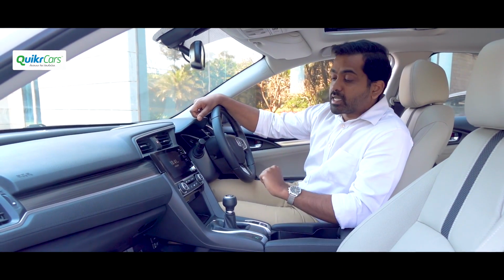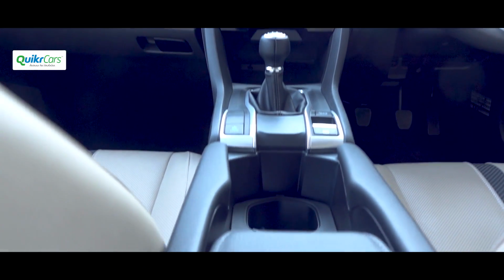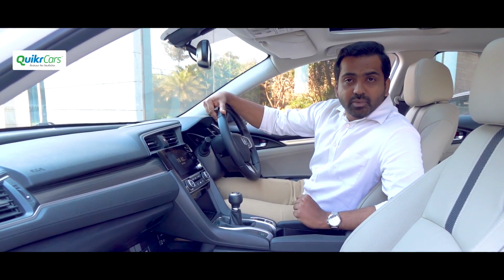The dashboard looks great and is made of very high-quality, soft-touch materials. The center console is thoughtfully designed with a number of smart storage spaces. Simple controls and clean modern aesthetics make the Civic's cabin a great place to be in.